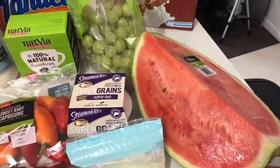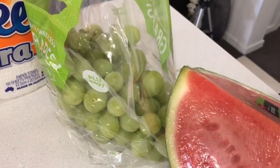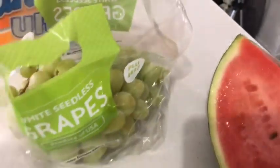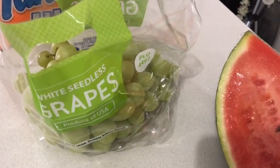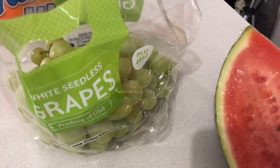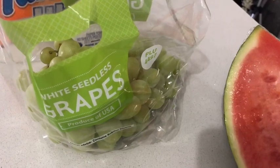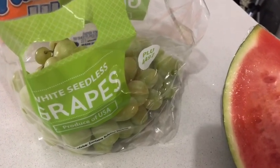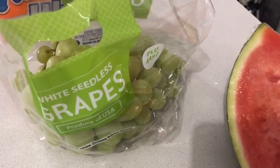Now the watermelon and the grapes cost me a bomb. My camera died halfway through that conversation, but I was saying that this little bag of grapes was almost $11. Now if I didn't love grapes so much, I would not pay that. But they are at a premium right now because of the season, and I just needed my grapes. I haven't had them for a while, so I really needed some. They were worth it, but pretty pricey for this week. But anyway, that is it.